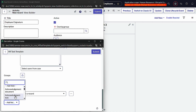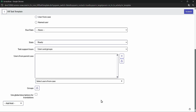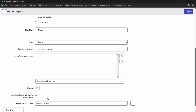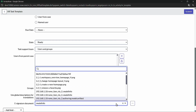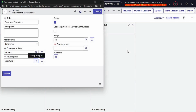I think it's different. Document. Let me zoom it. I'll just minus. Resign document. Select record. I will not give anything. Okay, let's keep the HR only. Add this out. Okay, so I will submit this out.